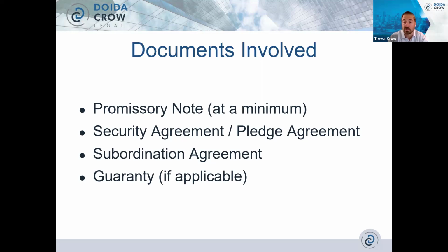Sometimes it says that even the lender can force the buyer to stop making payments under the seller note. And so those get negotiated, and with the SBA, usually there's just a form subordination agreement with some check boxes on how it works.